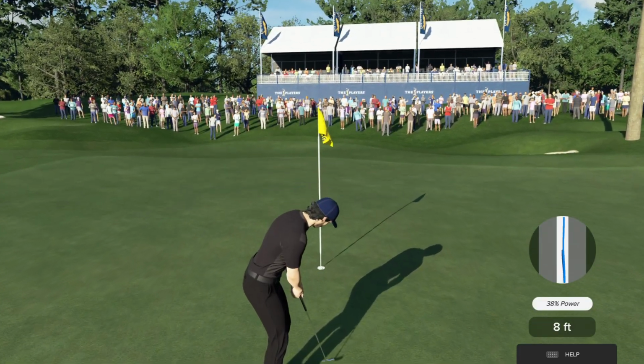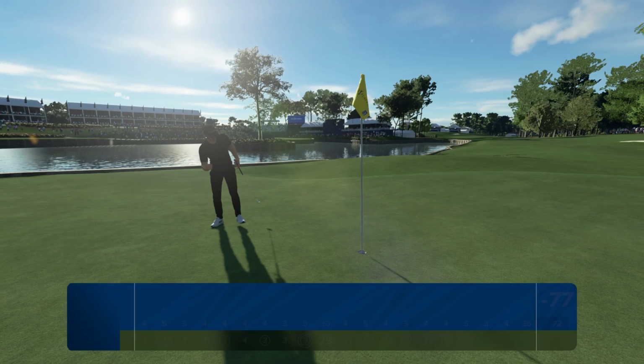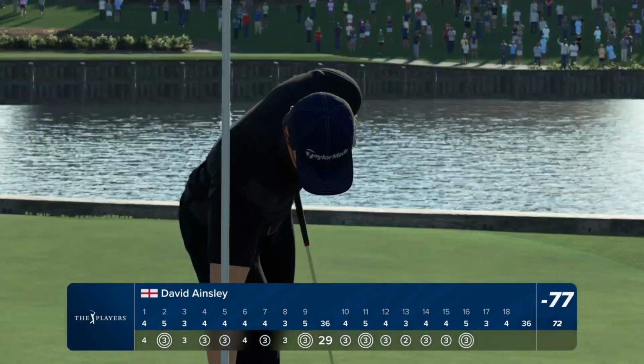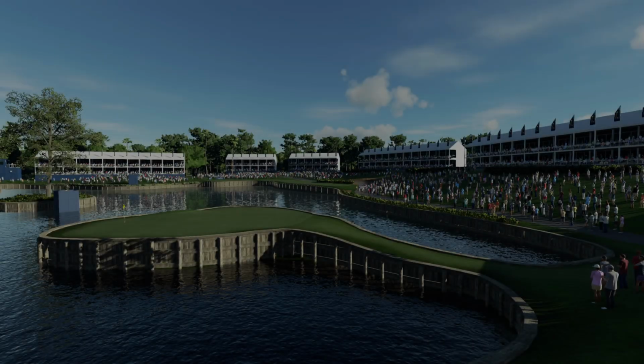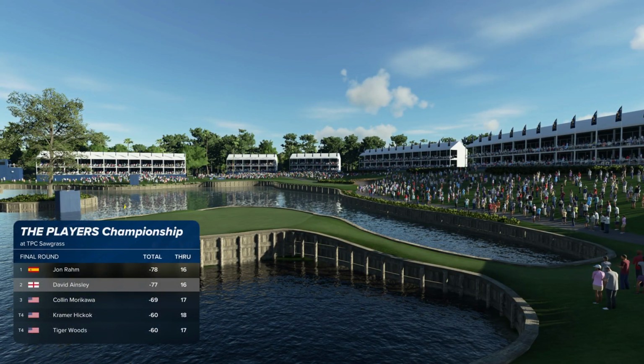Ooh, nice looking putt. Oh, that had eyes for it. Lovely shot. Managing to maintain their position on the leaderboard after that effort.